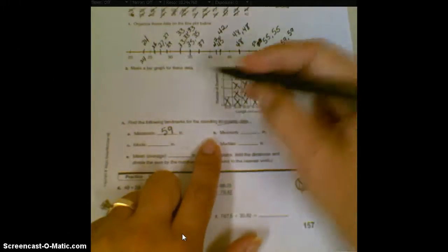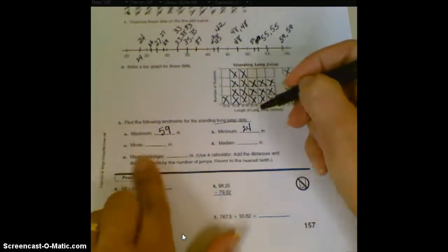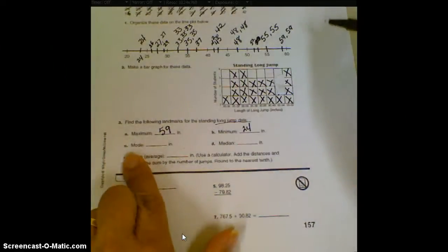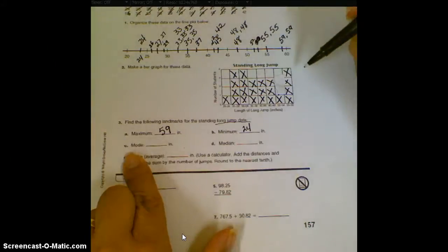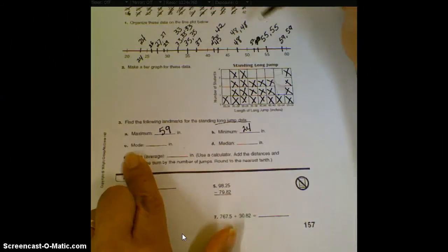And the minimum, the smallest that anybody got, I can check on my graph, was a 24. The mode, the one that appears the most. What did most kids get? Well, I have several that are 4. So it seems like we have a few ties. Is there any that's more than the other? Anything that's more than 4?